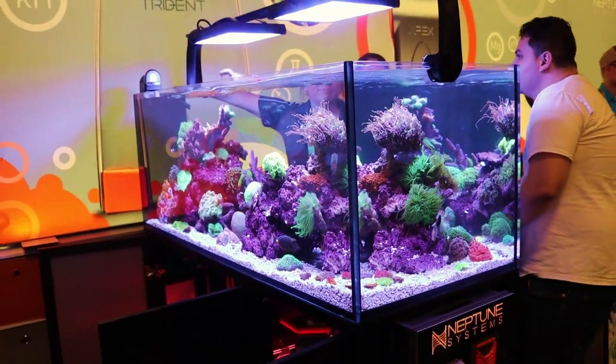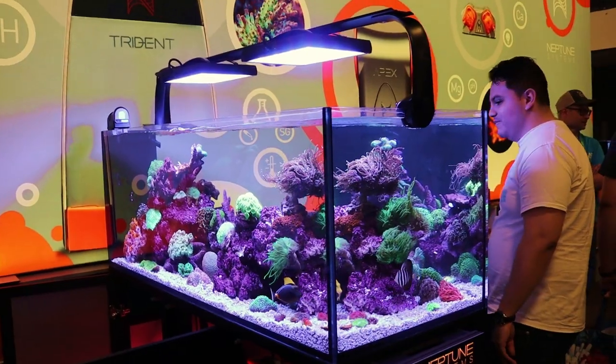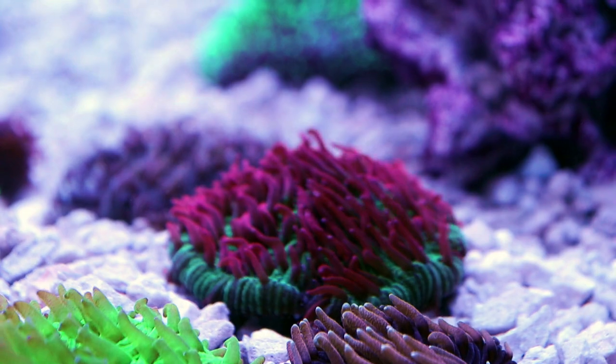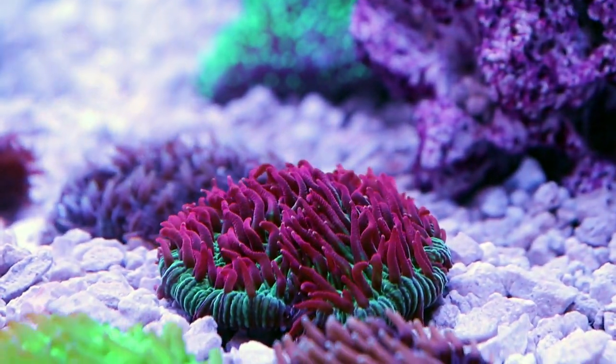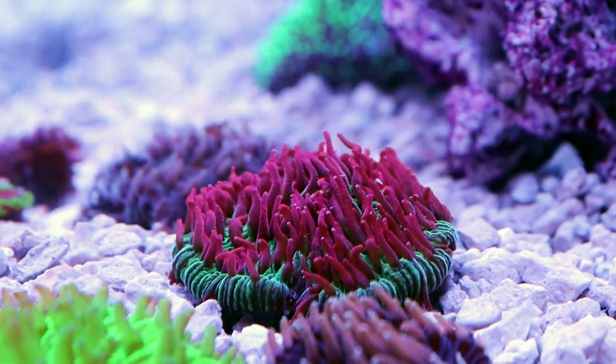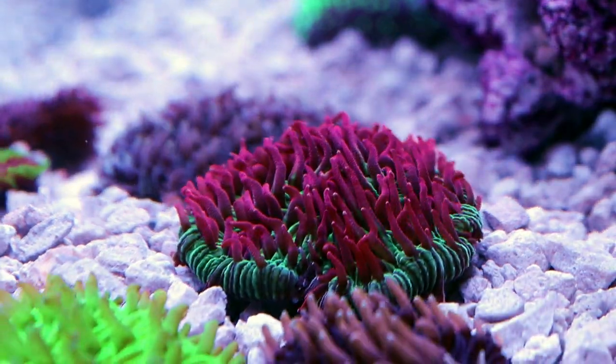They always have the nicest displays. Any of the shows you go to, Neptune, Ecotech, they're gonna have the nicest displays. I can't get over this plate coral. I know we talked about it yesterday, but I'm a sucker for plates, and it's like a Christmas plate. You got this cool green base, long red polyps. They're almost bubbly. It's really one of a kind.